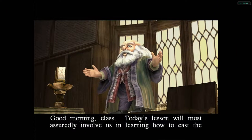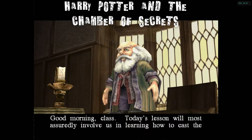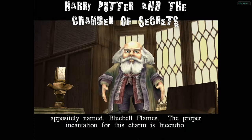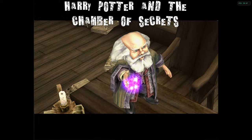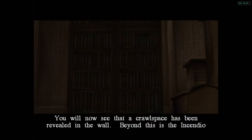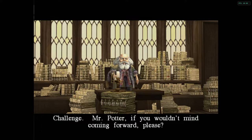Class, today's lesson will most assuredly involve us in learning how to cast the appositely named Bluebell Flames. The proper incantation for this charm is Incendio. You will now see that a crawl space has been revealed in the wall. Beyond this is the Incendio Challenge.